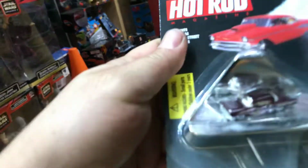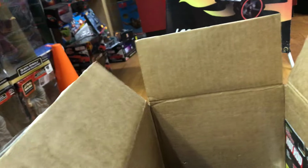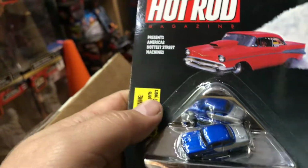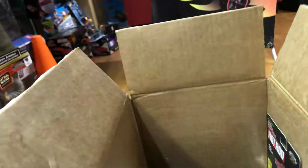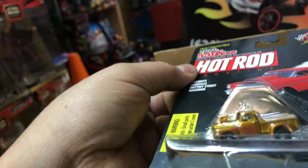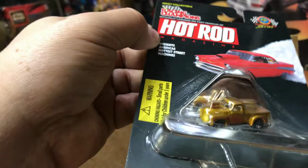All right, next, another '58 Impala, really small, burgundy. Next, another shoebox, really tiny and blue. Next, another Chevy truck. It looks awesome, gold color, really tiny. I can't believe this. Pretty cool looking. Right, next.